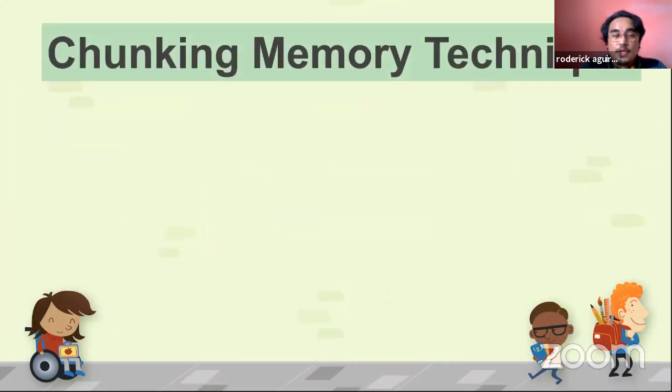Okay. So we have the chunking memory technique. George Miller is a well-known psychologist who came up with the technique of chunking, and because of his research, he found that the digit capacity of every human being, the digit capacity of the human brain, is about 5 to 9 digits. Okay, 5 to 9 digits or 5 to 9 concepts, with the principle of 7 minus 2, or 7 less 2.